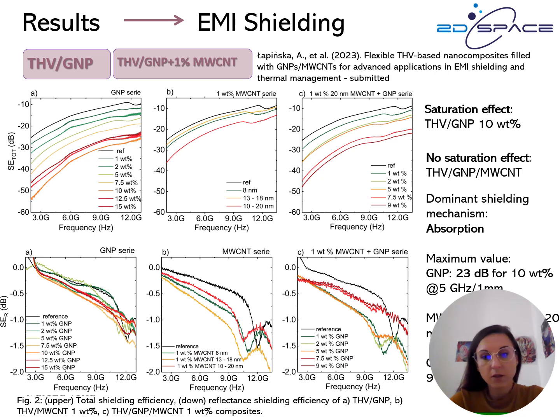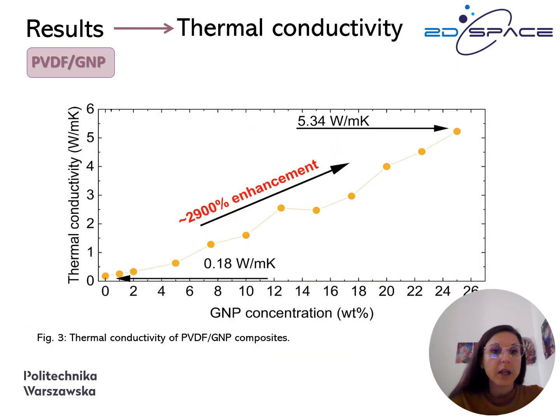Here, for all the series, we observe the main shielding mechanism as absorption. So the graphene and multi-walled carbon nanotubes favor absorption as the shielding mechanism, and it's very good and favorable as well for the airborne and space industries. Then we'll go further to the thermal conductivity.